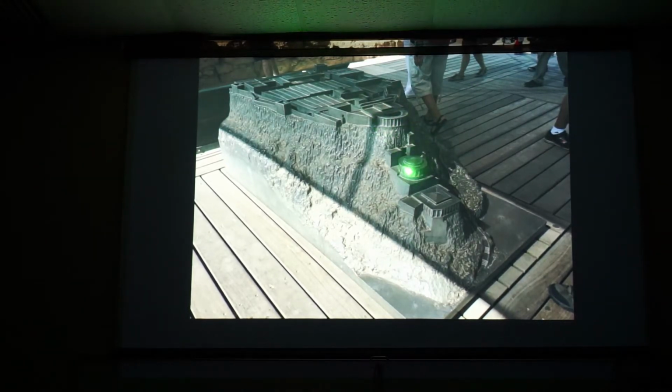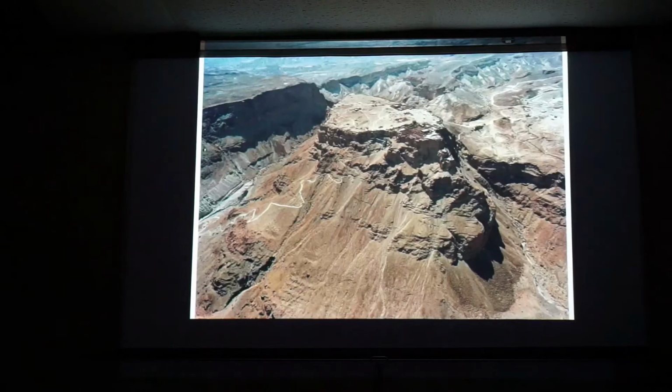Here are the 3 levels of the palace of Herod. Here you have the wall. These are exact duplicates of what the sides of the mountain are like. You can't climb up there in a very stealthy way to take that wall. Here are some storage units. You have a synagogue over on this area. But that is, in a sense, what it looked like during this time of history that I've just mentioned.